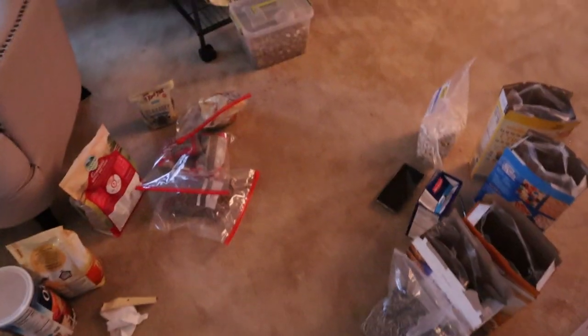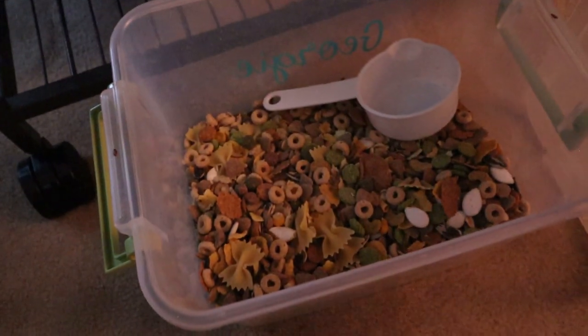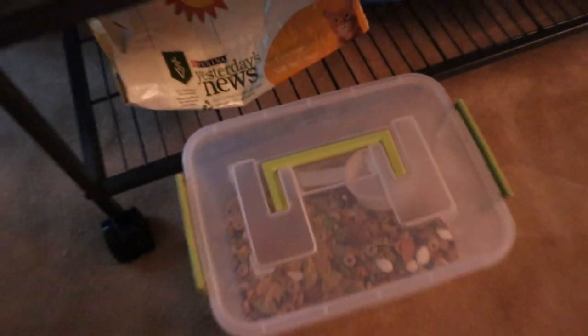Alright guys, so the rat food is done. Again, I will link the video down below talking about this method for doing a DIY mix for rats, but it's kind of just based by percentages and volume. So I have that ready to go.